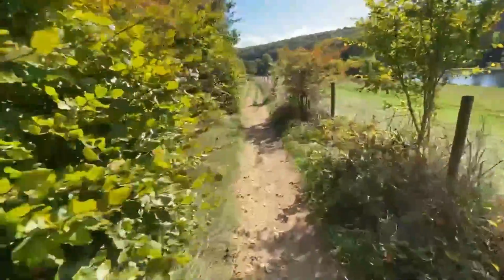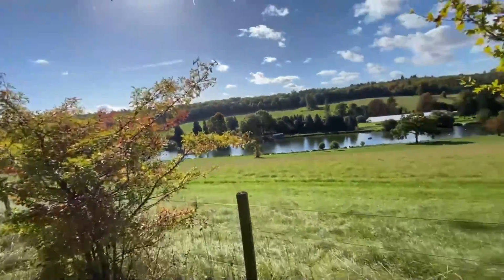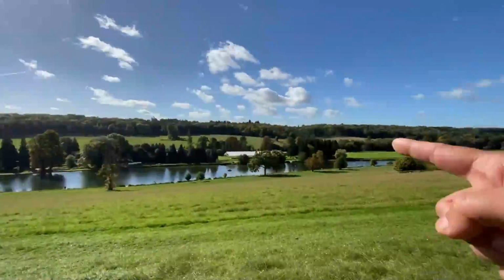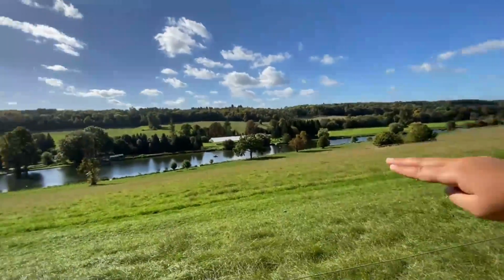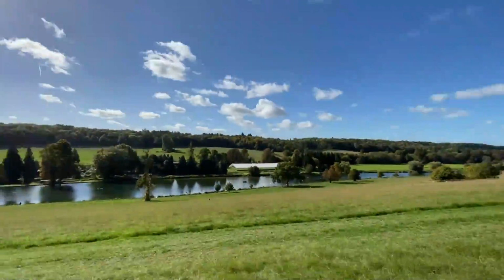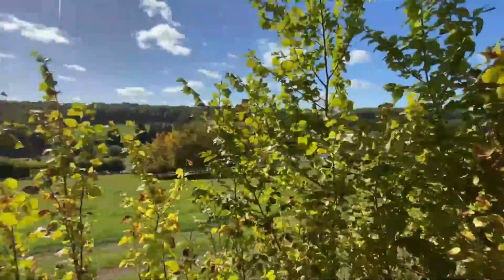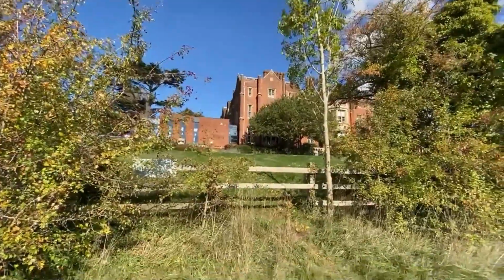I think let's walk towards the car now. Starting a descent. Just a final view. How beautiful it is. Walking back, Latimer House. We'll walk past it.